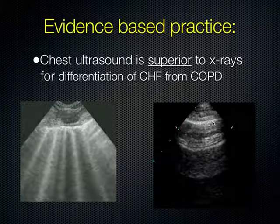Whereas over here, if it's that patient you're worried about who could either have COPD or CHF, over here we see these lines right here, A lines. These are from the skin line to the first horizontal line. That distance repeats itself into the chest. And that's basically either normal or you can see it with COPD. So it's really the absence of A lines and the presence of B lines that confirms CHF. And over here, it is the absence of B lines and the presence of A lines that we can cross off CHF off our list and think more about COPD.